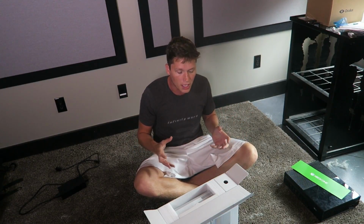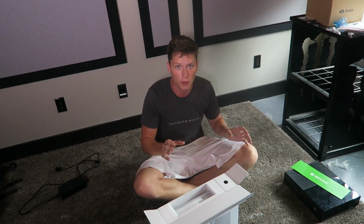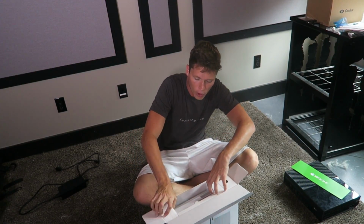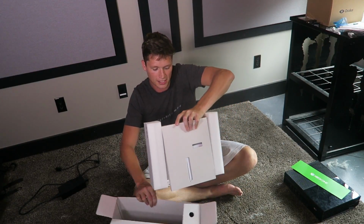But the reason why I wanted it is because it's so much smaller and so much easier to fit into my setup and everything that I have going on. I'm kind of rearranging my office currently. I'm gonna bring you guys a setup video soon, but that's what's going down. So let's check out exactly how much smaller this thing is.